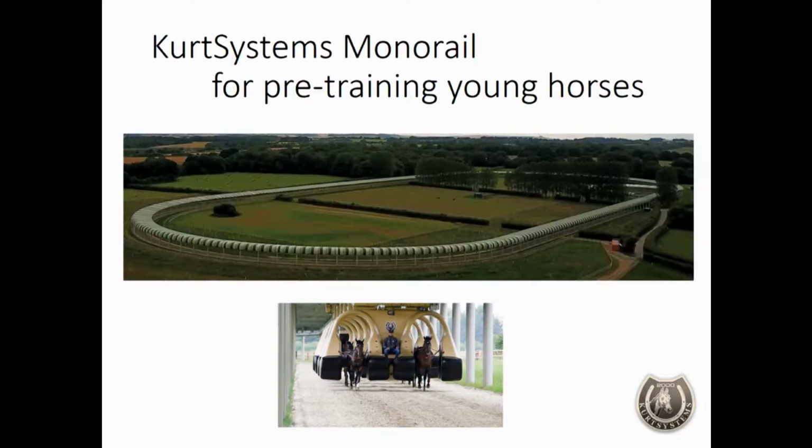But now we come on to a working example of what a controlled exercise environment might look like. Okay, so this is KurtSystems Monorail, a controlled exercise environment for pre-training young horses. And this is in Lambourne, West Berkshire, so about an hour from here when there's not terrible traffic on the road.